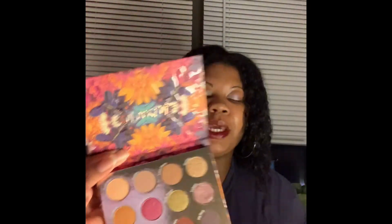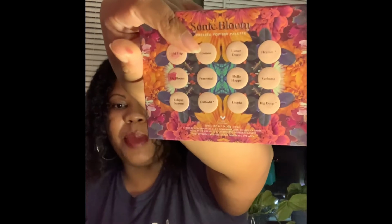This is Colourpop, and it is the Sonic Boom palette. Okay, and the casing, this is the box that came in. It's identical, and it also has the names listed on the back, but I love that Colourpop put the names on the back. There are some way more expensive palettes that don't do that. So I do appreciate Colourpop doing that.